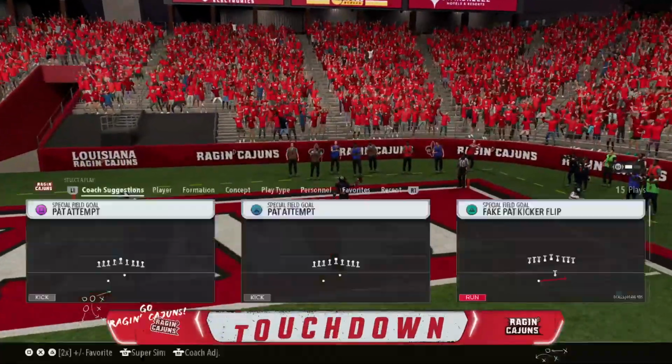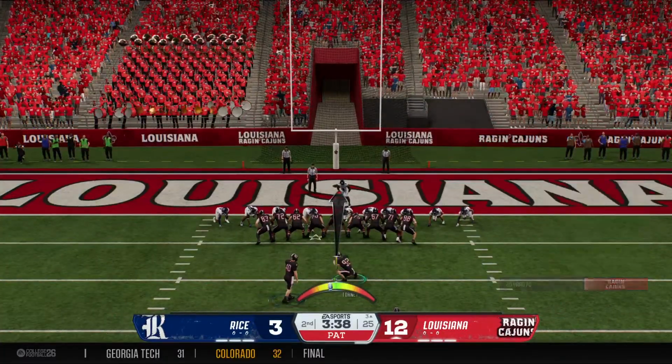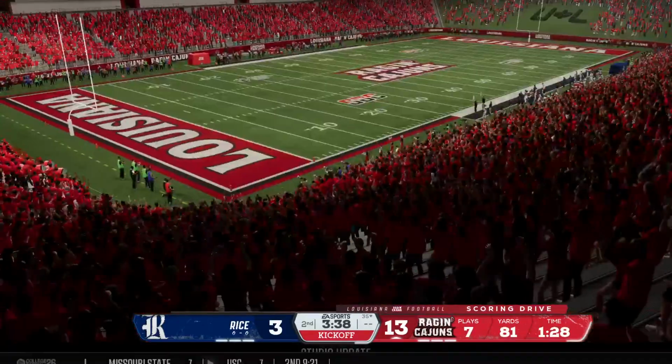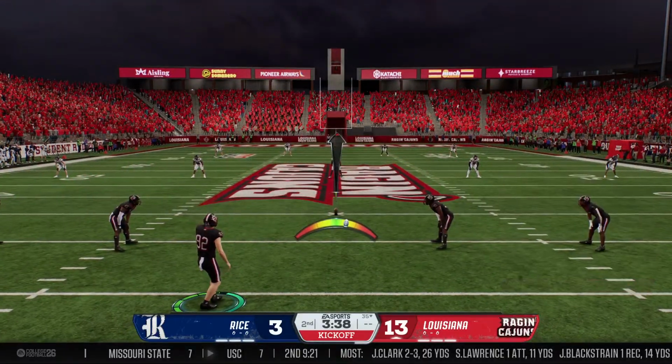Touchdown, Cajuns! Quick strike through the air for the score. And this offense shows you why they are really hard to stop. The long, explosive run. You think everybody's thinking run, pile in the box. The play-action pass. They can beat you with the run. They can beat you with the pass. This is a tough offense to stop.